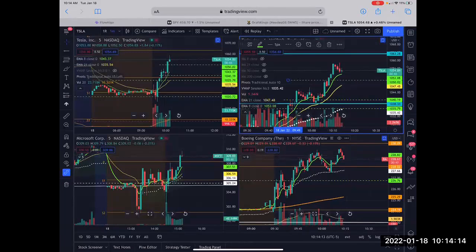All right, it wants to touch. It's probably going to go from here. Looks like it wants to go to this blue line, the pivot, so far, how it's moving. We're going to see. It should bounce from here though. Yep, there it goes. And we're printing money, baby. Especially if this thing pops some more.